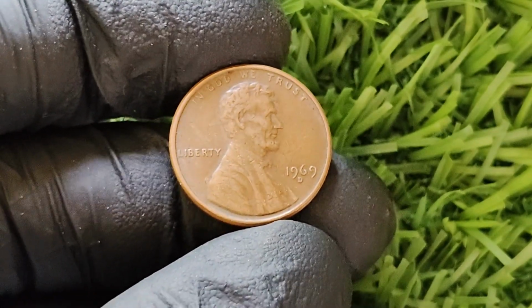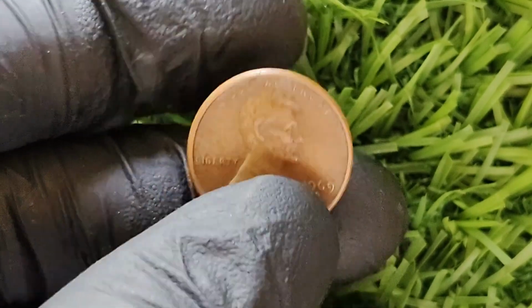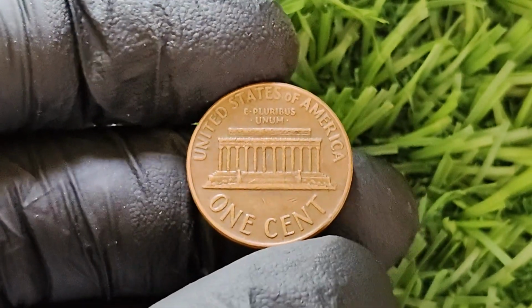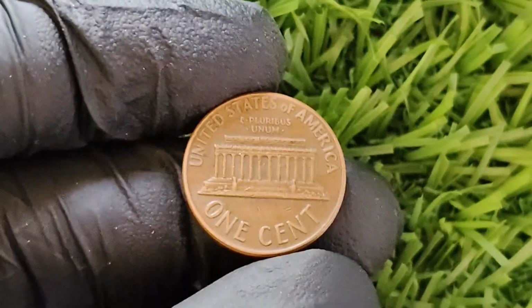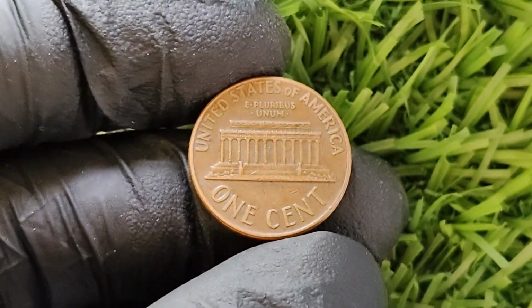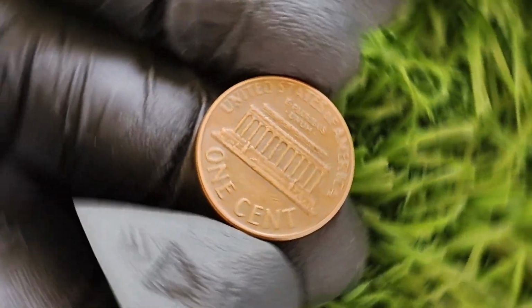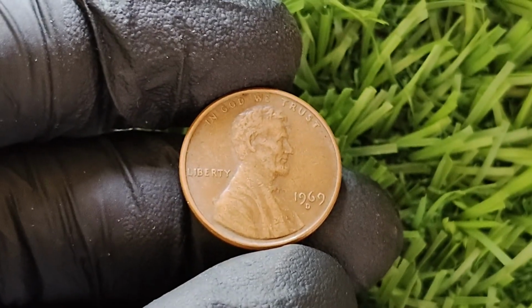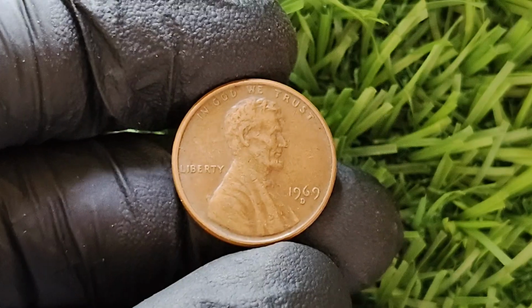Well, what if I told you that one of those pennies might just be worth over $600,000? Yeah, you heard me right. That little copper coin you ignore every day could actually be your ticket to early retirement, a new boat, or heck, maybe a new set of teeth and a trip to Hawaii. Today, we're talking about the 1969 D Lincoln penny. That little rascal with the tiny D under the date that most people just toss in a jar or leave rattling around in their car's cup holder.